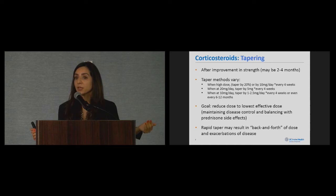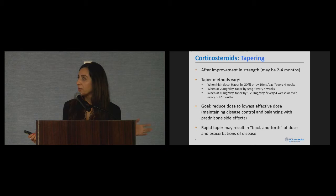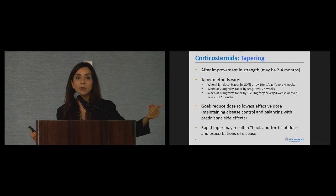And then once we get to doses of 20 milligrams, the taper slows down a little bit. The recommended taper is by 5 milligrams, again, every 4 to 8 weeks is the interval that we like to use. When you hit 10 milligrams, the taper gets even slower, and it's recommended to go down by about 1 to 2.5 milligrams. Some say every 4 weeks, some even extend out to 6 months. And that should really, again, be devised on a patient-per-patient basis.